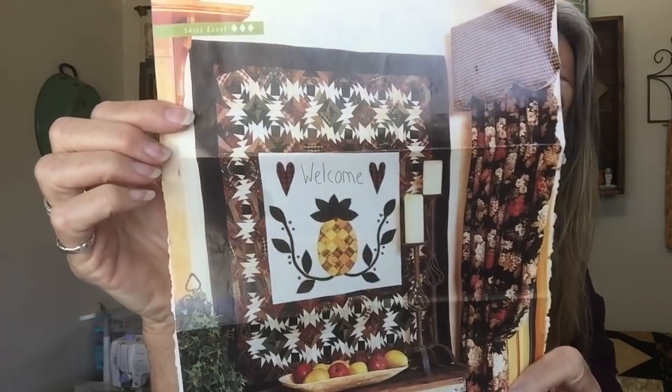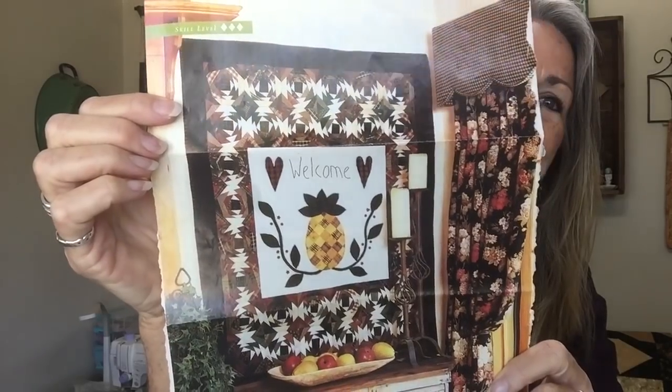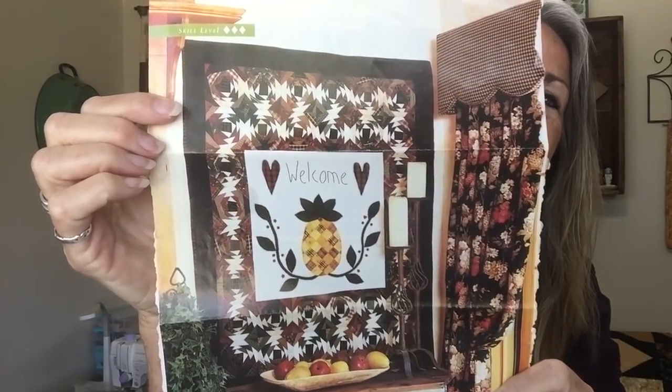So this is called a Wonky pineapple. And so I just got this in the mail the other day from Judith. And so this will be just another fun one. This is old. So this is McCall's Quilting, February 2004.